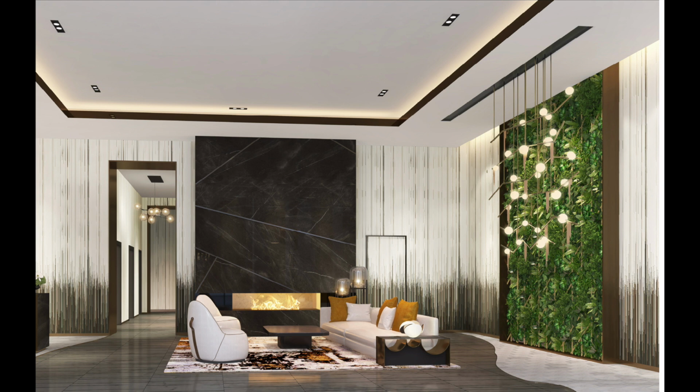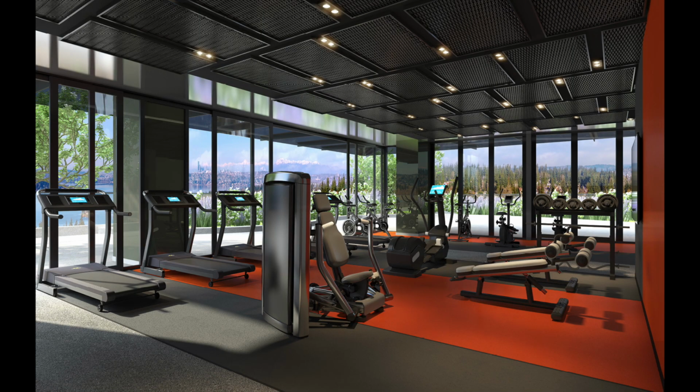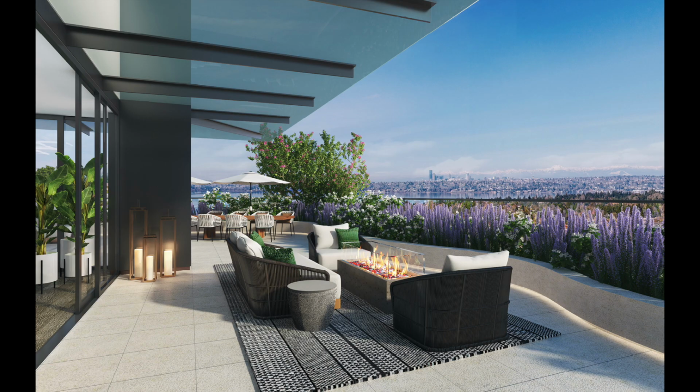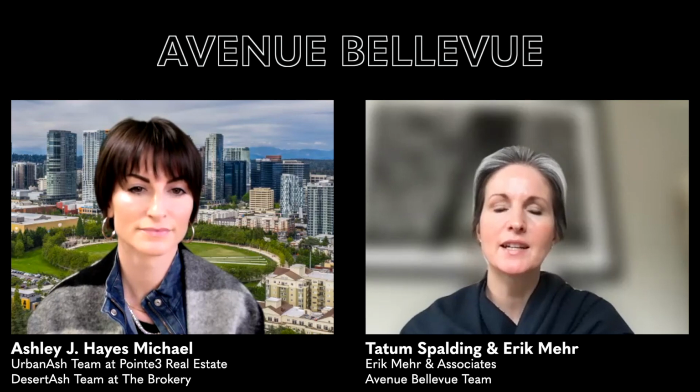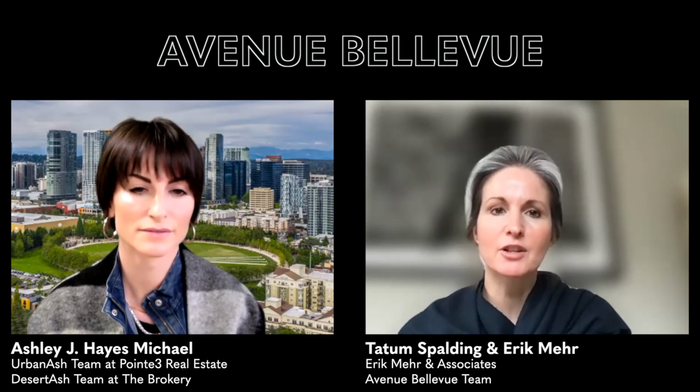Residence tower, it's a little bit more of a traditional setup. Tatum, you can run through that one, but it's the gym, owner's lounge, obviously the concierge. Yes. And of course, there's a fitness facility, a spin room, a yoga room, and then they also have their own outdoor dog space and dog wash. And then, of course, their concierge team.